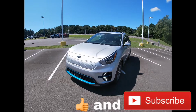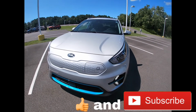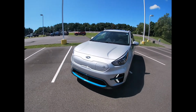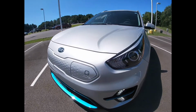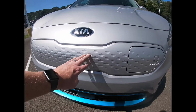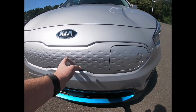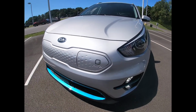All right, so let's start with the front of this 2020 Kia Niro EV. Right off the front, it's going to look very noticeable and very similar to the regular Niro. There's one big difference though, and it's this big front grille that is completely closed. There are no air vents in here to get air into the engine compartment because it's an electric vehicle. It doesn't need to be cooled in that manner.